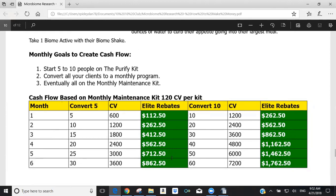Right. So this just shows you how to scale your business and what it can mean to you. But the goal is to get every person who starts on a Purify kit onto a monthly program. No matter what they start, once they go Purify, whether they go Fortify or Biome Protect, eventually they're going to end up on a monthly maintenance program. Does that help clarify that for you? Yes, it does. Thank you, John.